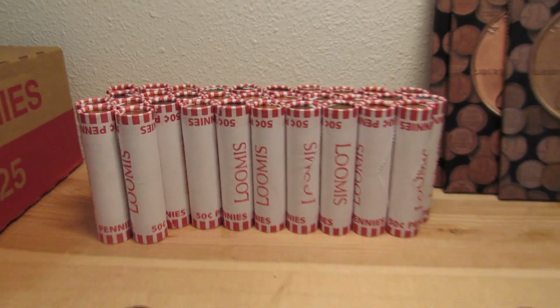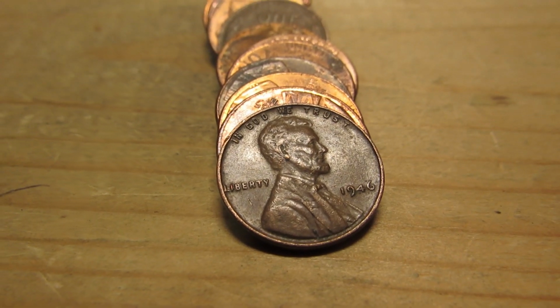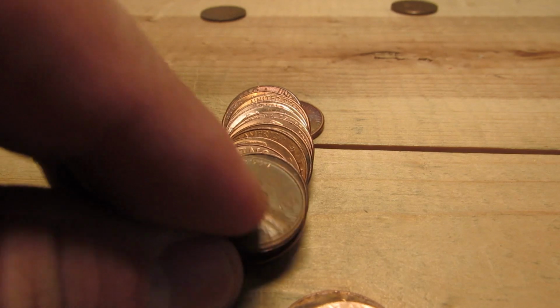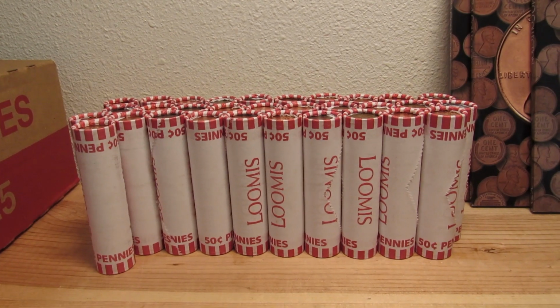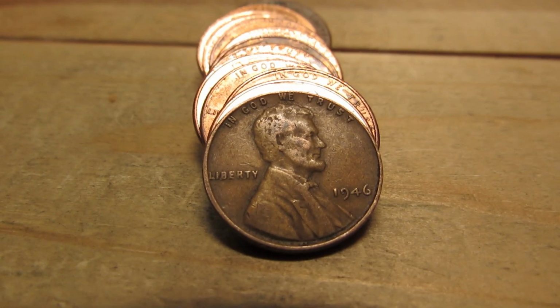Roll 18, and we got 2 more wheat scents here. One up front is going to be a 1946 from Philadelphia. And wheat scent number 5 back here, second one of the roll. That one's going to be a 1955 from Denver. Very next roll, and we have another 1946, also out of Philadelphia.